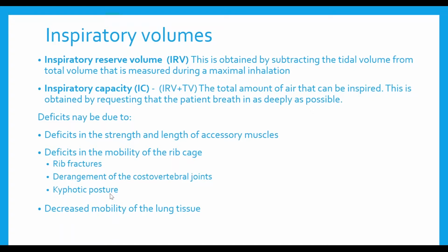So that's why problems there. Mobility of the rib cage too, things like problems in the costovertebral joints, thoracic kyphosis and a kyphotic posture decrease the ability to inspire. Pain of the costal cartilages like costochondritis can also do that. And there can be decreased mobility of the lung tissue itself. Usually you see that with the obstructive diseases causing that. And then once the lung tissue can't expand, then you can't get more air in. So obstructive disease can down the road cause a restrictive disease as well.